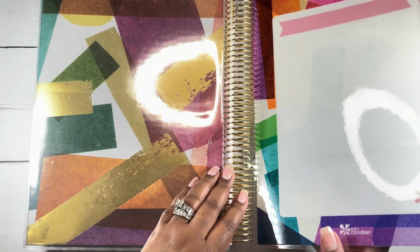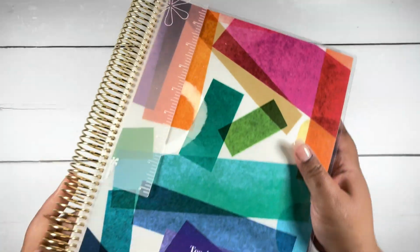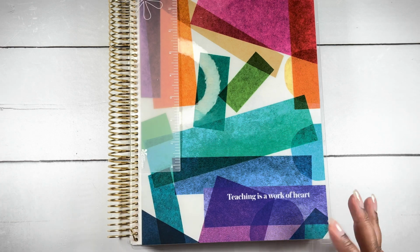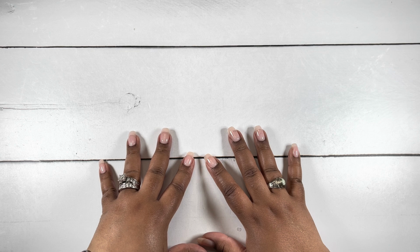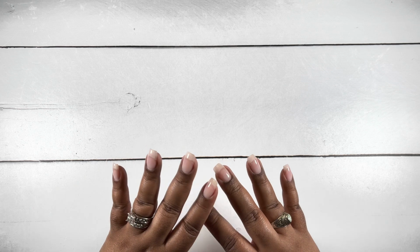So that is the 8.5 by 11 Harmony Colorful Teacher Lesson Planner. And like I said, I will be using this year for homeschool again. However, there are some that use this planner as a personal planner. They use it as a content planner. You can use that planner not only as a teacher, and that's one thing I love about that teacher planner, is that you can use it however you want.